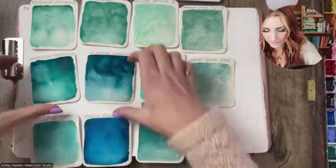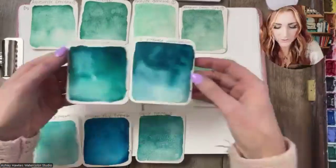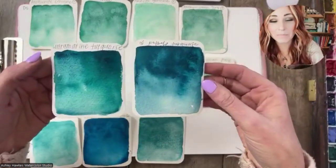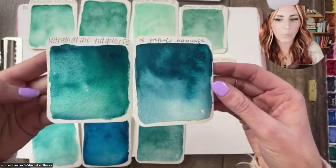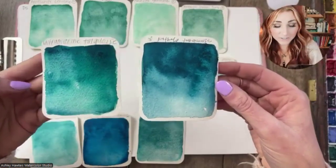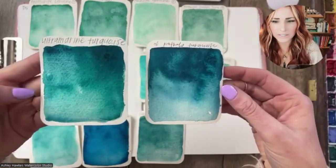And then I kind of call these the twins. So here we've got ultramarine turquoise and phthalo turquoise. And sometimes in mass tone, you can't tell them apart. But when you play with them, splash a little bit of water down, you start to see their personalities develop. And so right here, you can easily see the difference. This one has a little more green to it.